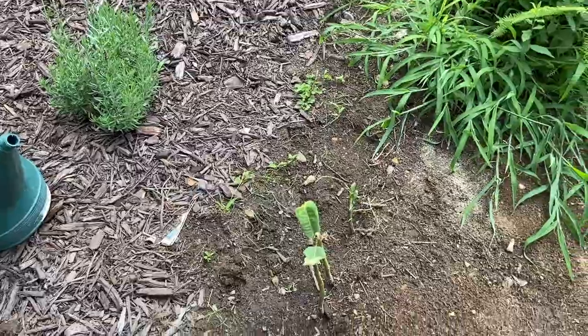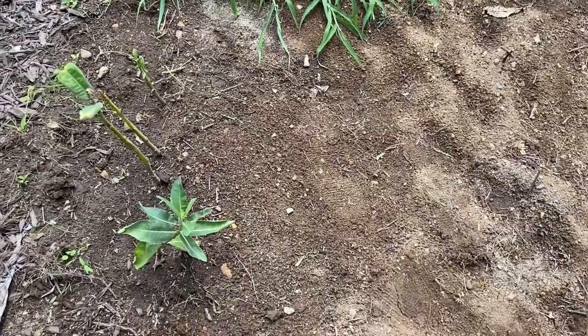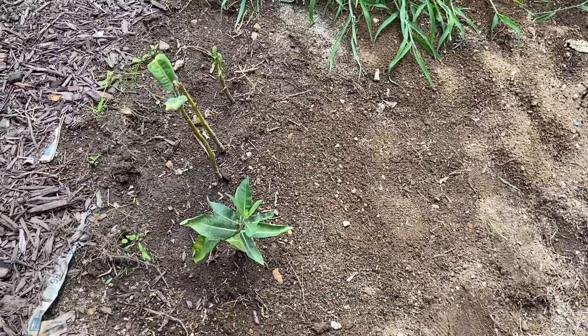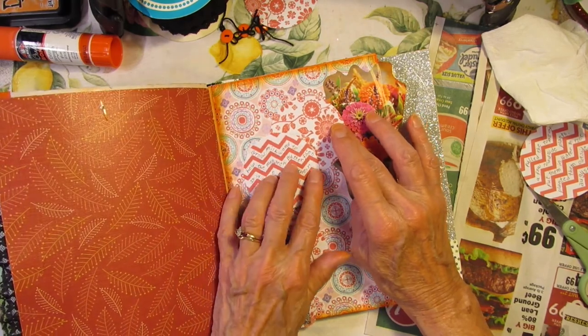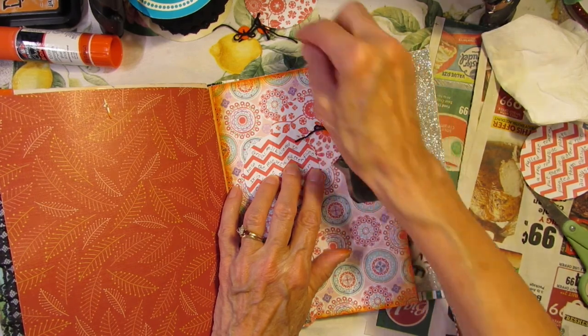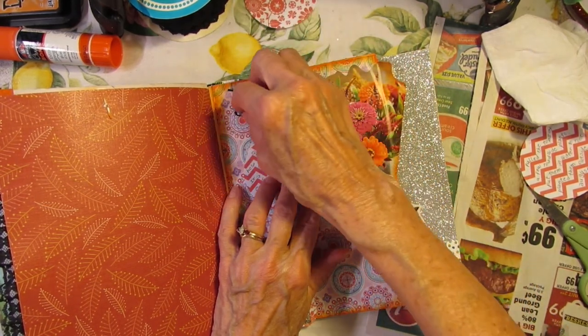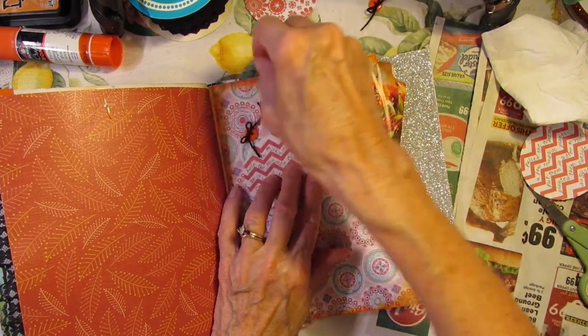So I come out here to water, so I thought this would be a good place so I can keep these watered until they grow their roots. So I'm gonna put these two circles here. And I'm going to put one button on top of that flower. And I'm just going to put one button over there because there's nothing in that corner.